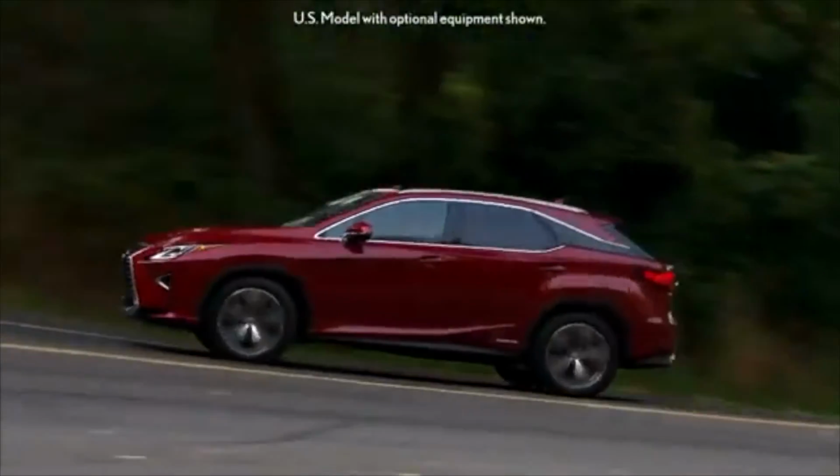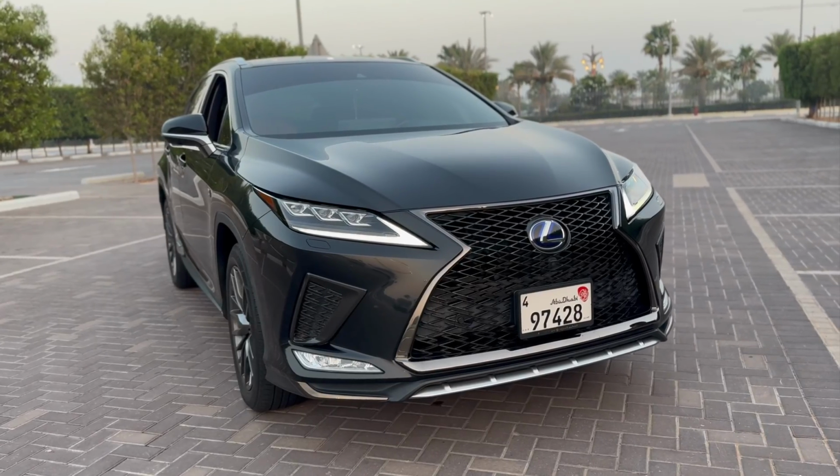It's quiet too. Lexus has loaded it with noise-reducing materials from the glass to the wheel wells to the floor. There's minimal body roll, and the all-wheel drive gives you a better grip when things get slippery.